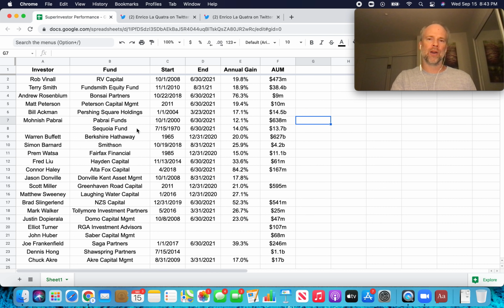Sequoia Fund, another just incredible story. Over 51 years, 14% annualized returns. Okay, that is very strong for that length of time to be generating that kind of return. And then Prem Watsa, 15% over 35 years, known as the Warren Buffett of Canada. Strong performance.